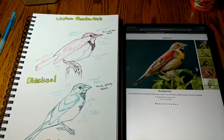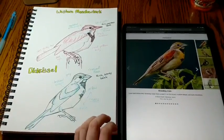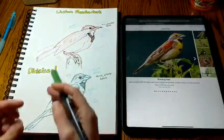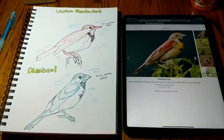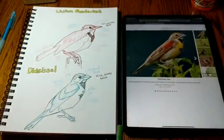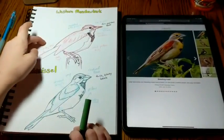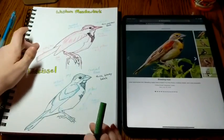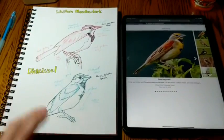Like this, we think of cardinals as being bright red, or, you know, pyrrhuloxias are also pretty bright red. And obviously we think of blackbirds as being black or having mostly black with other colorations added onto them. But these guys are just meadowlark colored, but they belong to those different families. So it's such a good example of how the body plans and the silhouettes of the birds and the shapes of them is so important to notice.